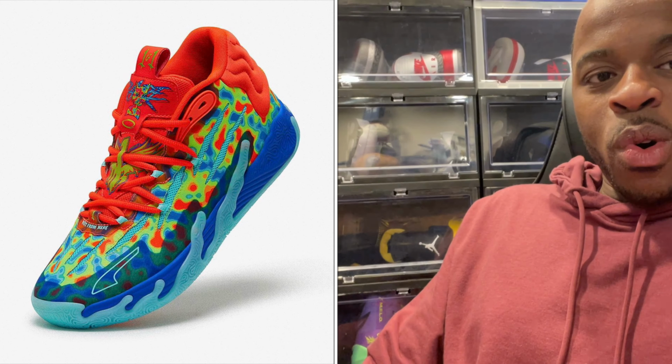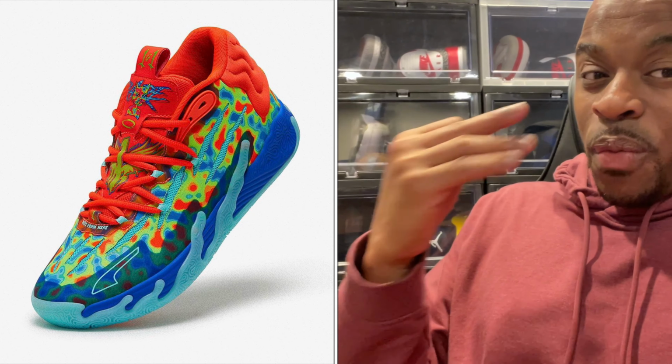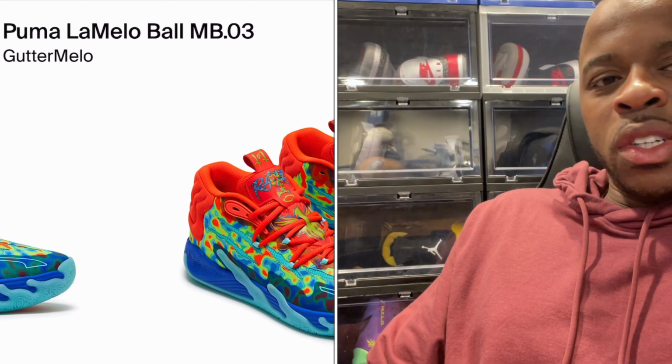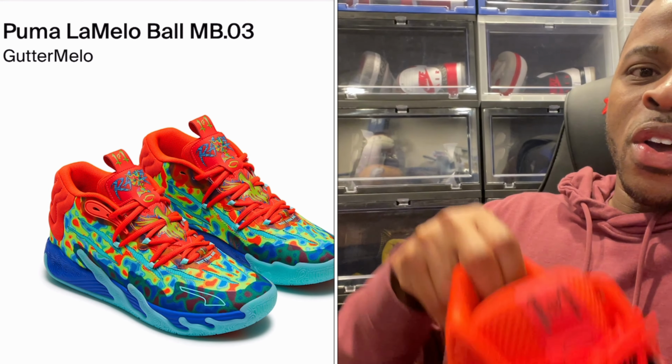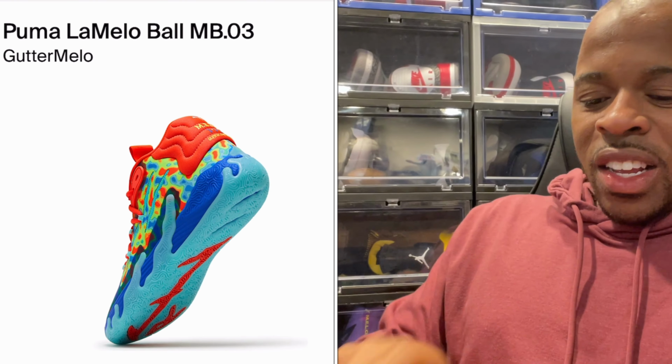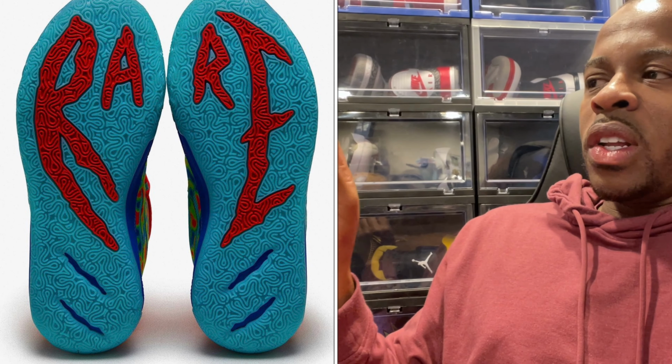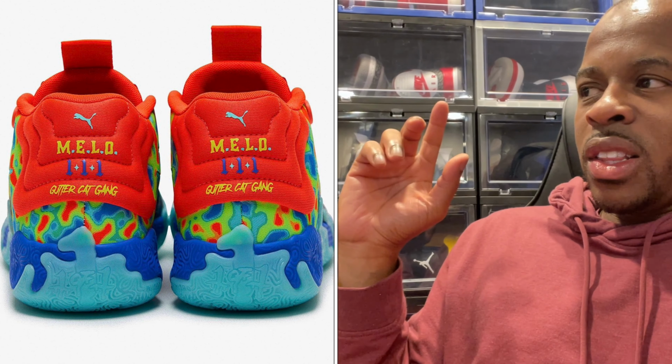Now, I had a chance to read up on the Melo MB.03, and I see much of the same thing from his first series and his second series. I think the difference in terms of design, while it does feature the Nitro foam, which is really comfortable once you break it in, is that it looks like there's additional padding towards the heel.